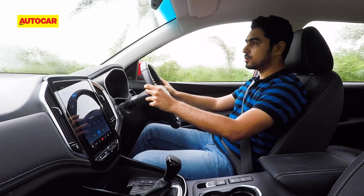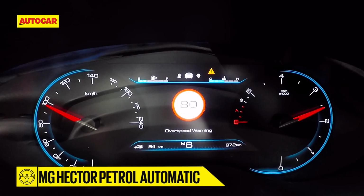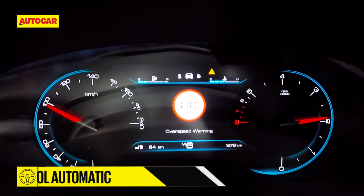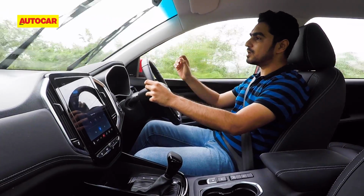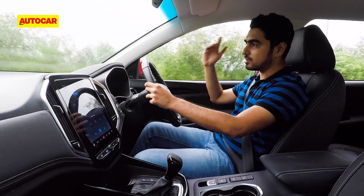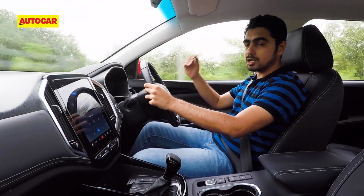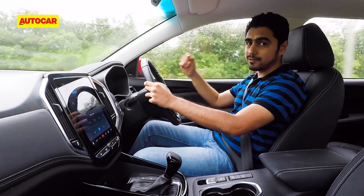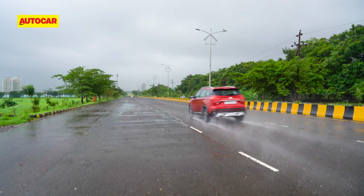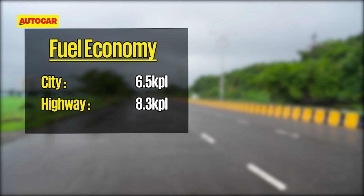One important thing to note is that when you're cruising at 100 km per hour, the engine is spinning at 2300 rpm in 6th gear and 2600 rpm in the 5th gear. Now what that means is, even when you're driving in a relaxed manner, cruising on the highway, the engine is working a lot harder for you, and that will translate into higher fuel consumption. Here's a look at the petrol automatic's fuel economy.